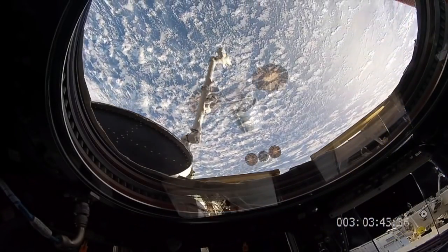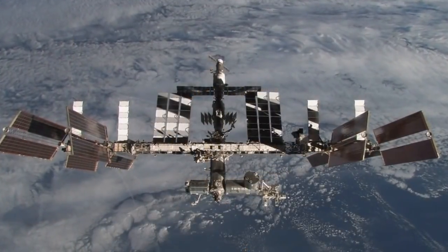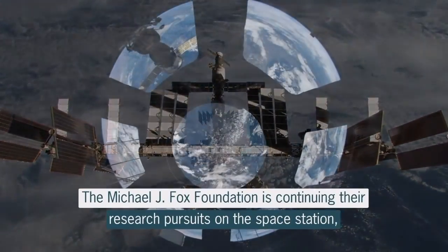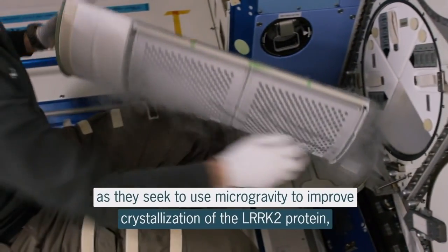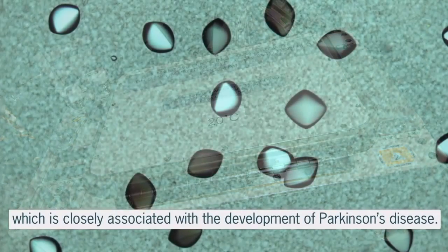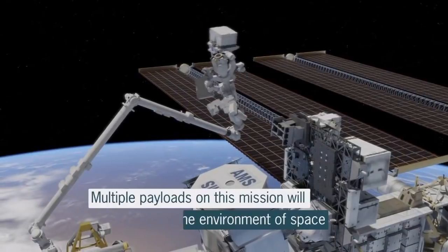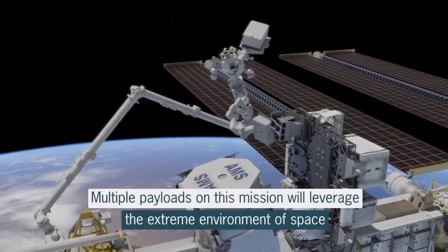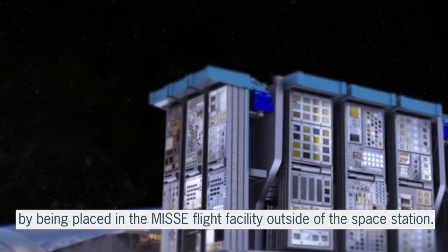The Cygnus continues to close in, robotic arm capturing the Cygnus. The Michael J. Fox Foundation is continuing their research and development pursuits on the space station as they seek to grow crystals of and better understand the LRRK2 protein in microgravity, which is closely associated with the development of Parkinson's disease. Multiple payloads on this mission will leverage the extreme environment of space by being placed in the Missy Flight Facility outside of the space station.